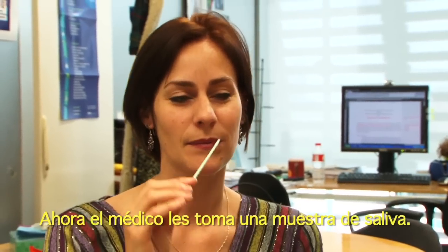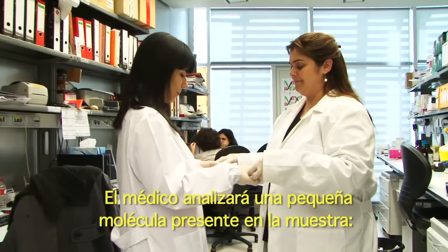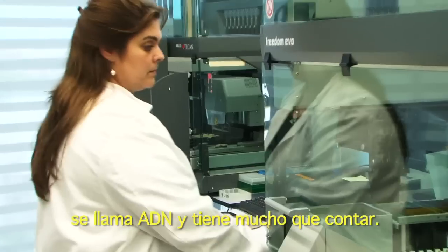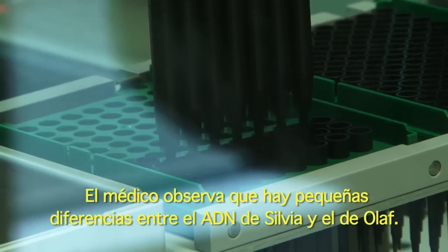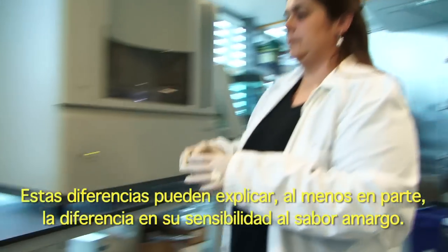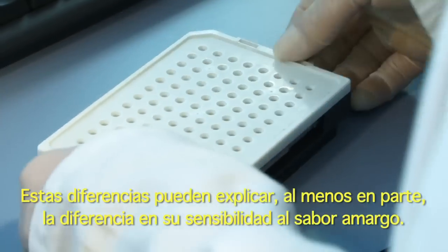Now the doctor is taking a sample of their saliva. The doctor will analyse a tiny molecule contained in the sample. It is called DNA, and it has a lot to tell. The doctor finds that there are small differences between Sylvia's and Olaf's DNA. These may explain, at least in part, the difference in their sensitivity to bitterness.